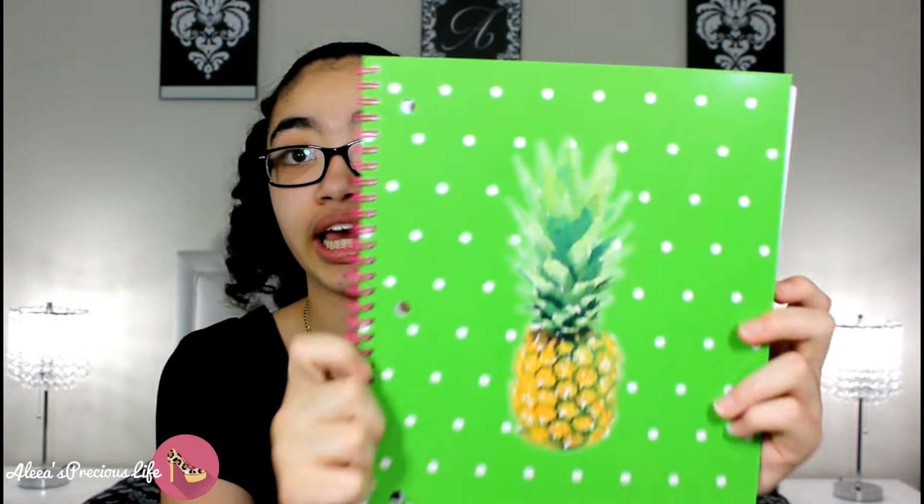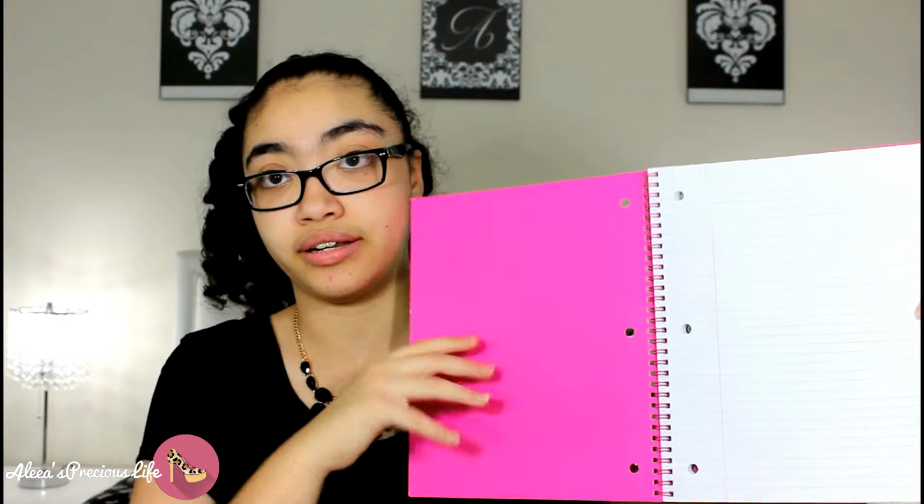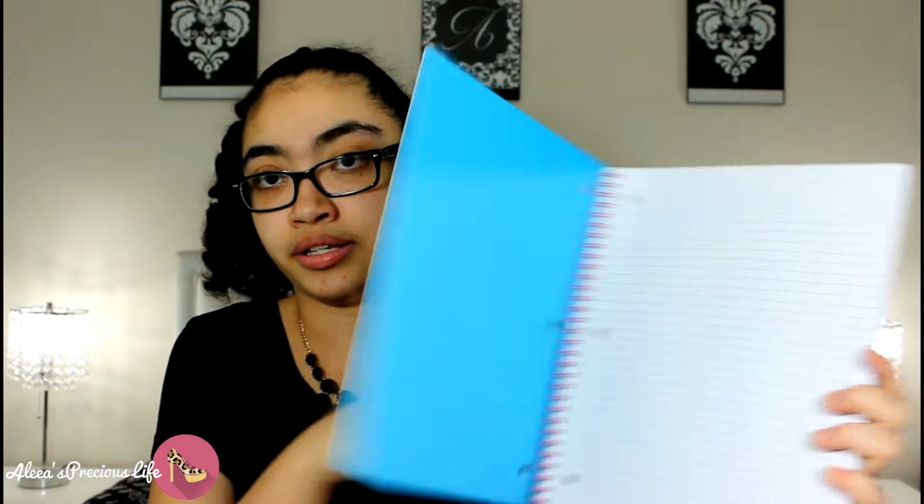I got y'all some cute stuff, okay? So, first is this spiral notebook. This is so cute. It has a little pineapple on it and white polka dots, and it is lined. Look like this. I love, as you guys will see with the other notebook that I'm gonna give to you guys, is that they have colors inside. So this one has pink. It's really cute. And then this one has pineapples all over it, and it is blue inside.